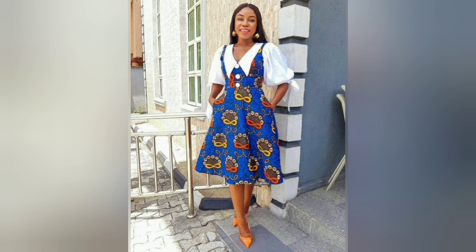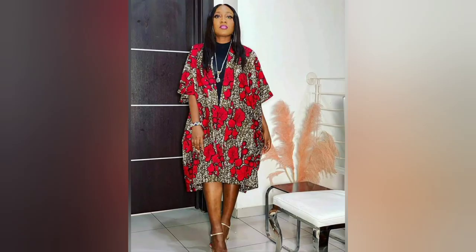But know that Ihunda Jennifer Style is all about promoting African clothes styles, showing you all the beautiful styles you can design when it comes to our beautiful Ankara and other fabrics, guys.